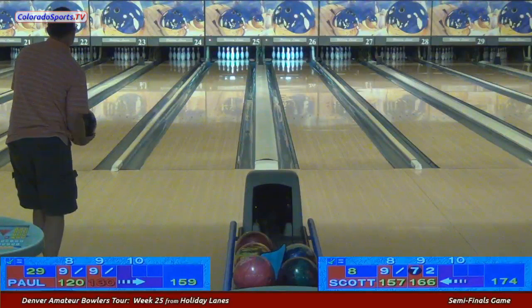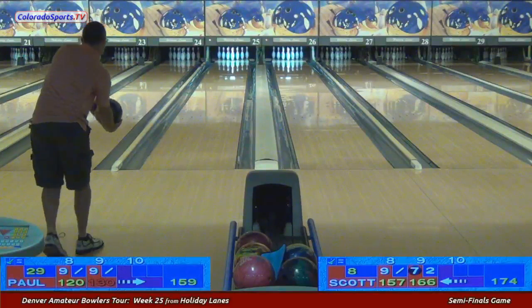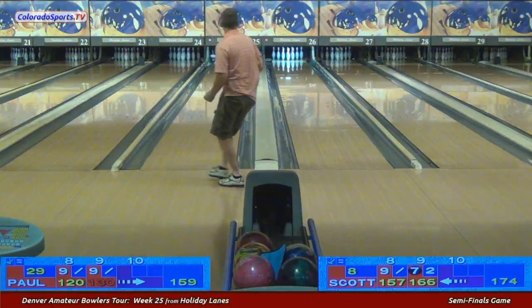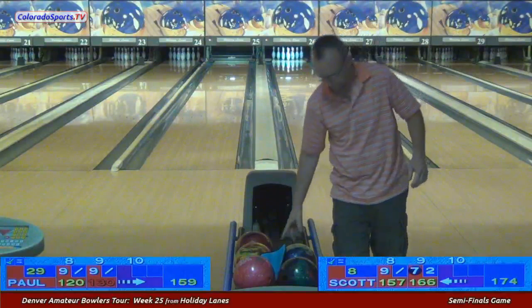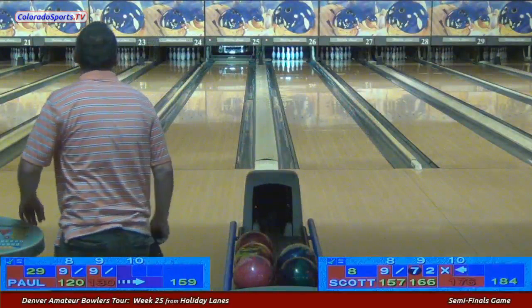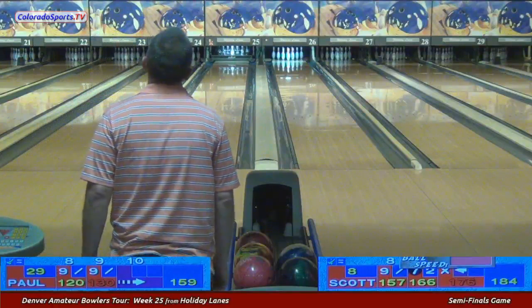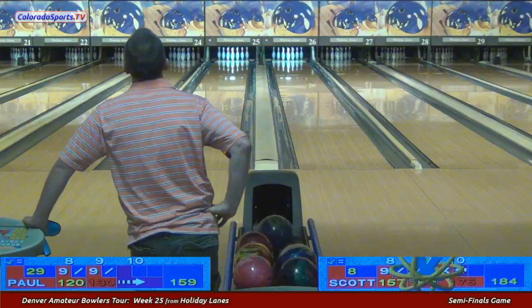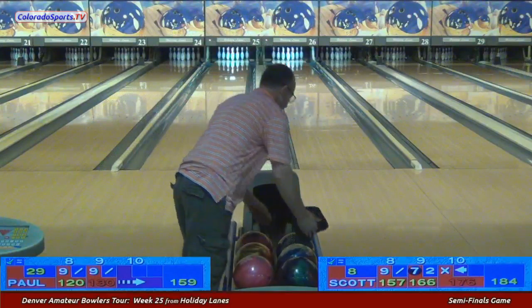And looking back at the last 4 frames, he's been nailing the pocket. Maybe this is the kind of thing that happens where he gets his breaks right when he needs it. Great ball. See how much he moved? He jumped in. He threw the 4-pin, 9-pin. Those were his 4 shots in a row. He was getting closer and closer, and finally all he needs is one more and some count.